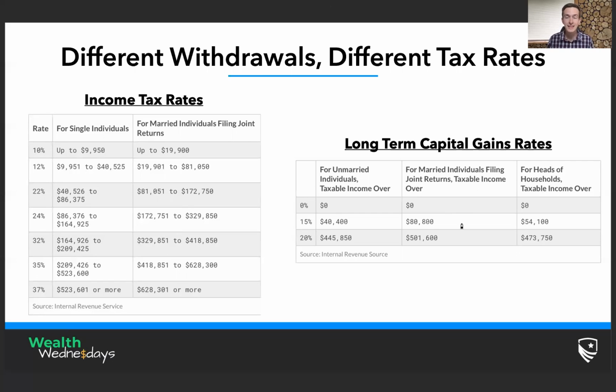Notice that if they're taking the last dollars that they need from their taxable account, they're going to be in the 15% bracket after the standard deduction. Okay, so there are different variables that will apply to you based on your income need. Just know that as well. Again, this will start to make more sense as we move through some specifics, but we're really laying the framework right now.